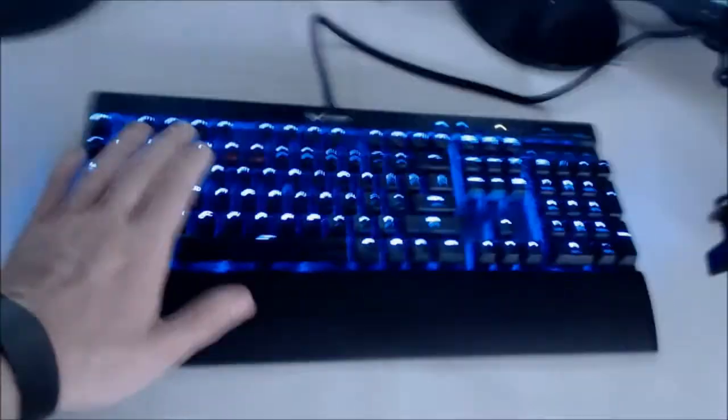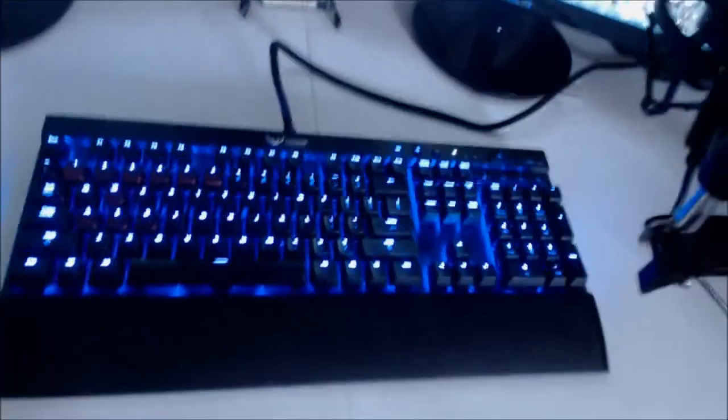It's wonderful. This little rest comes with it. You can detach it if you want. I personally like it. That's kind of where my palm's set when I play. So I really enjoy that. If I want to back over here, this is the Razer Deathadder mouse. Very awesome mouse. I like it a lot.